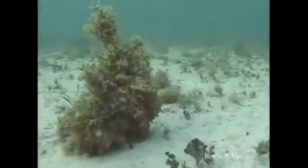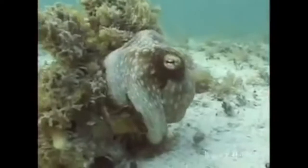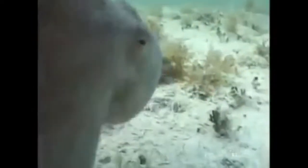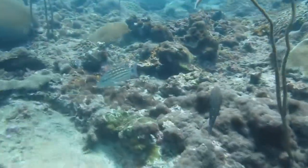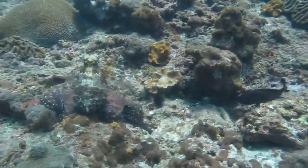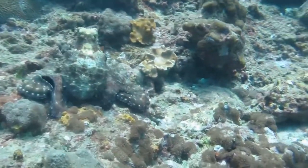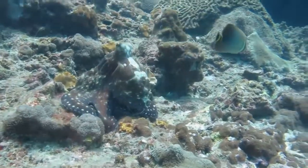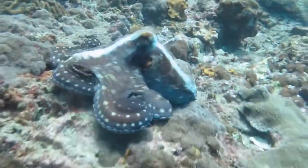Octopi that do not occupy small shells use their chromatophores to blend in with their surroundings. Here one has been blending in with kelp for God knows how long. Here another octopus is blending in with the coral around it. Using its highly sensitive tentacles and sense of smell, it detects prey somewhere nearby.